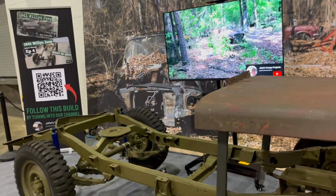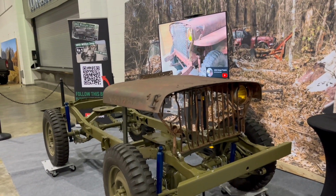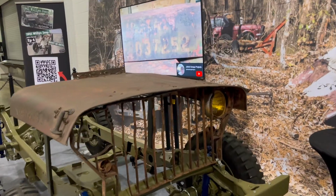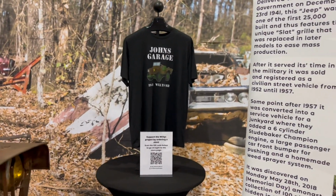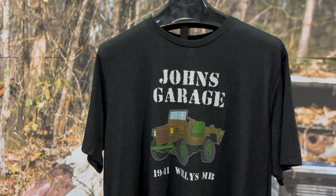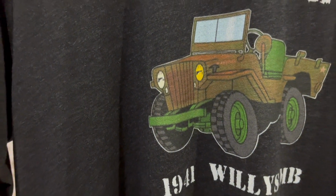We actually got the chassis here, of course. We decided to prop the hood up and the grill on it, just to show the contrast of the new and the old. It's got the old yellow headlight that will remain in the Jeep forever. Carbureted Designs: my son-in-law, Jacob, created a t-shirt dedicated to the project. And yes, it does have the yellow headlight.